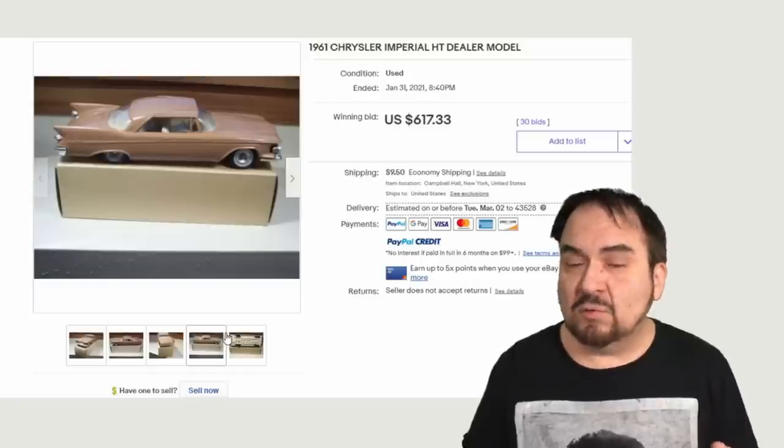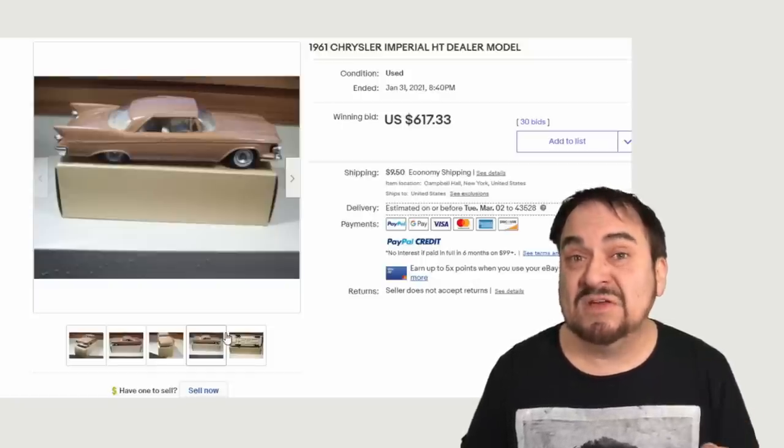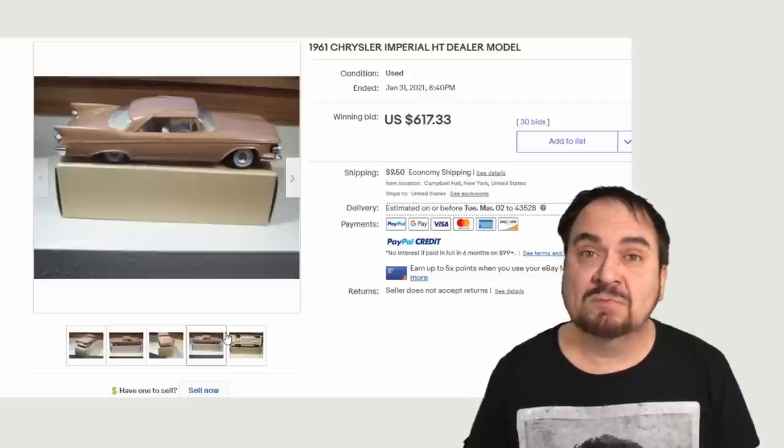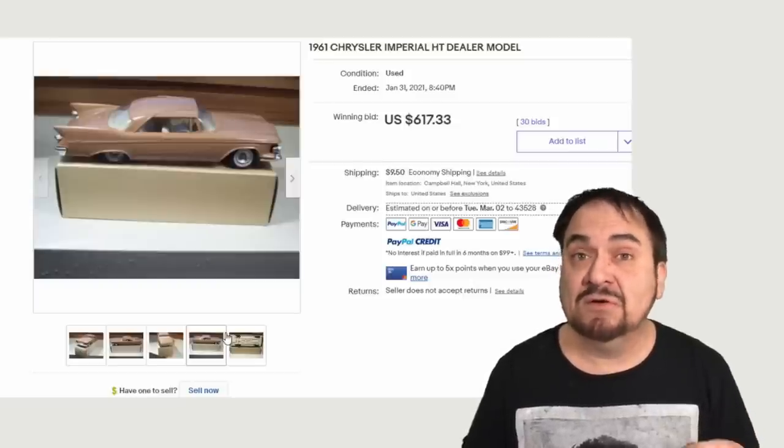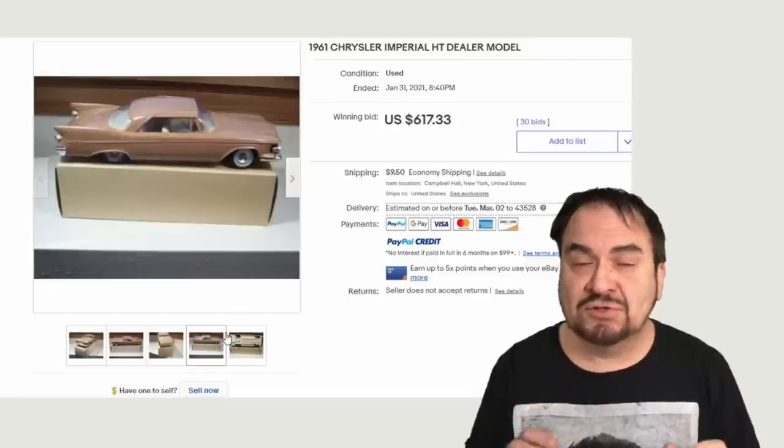$617. And this is an early one, so that's why it went for more. Plus, it's a well sought after car. It has fins. Anything with fins will go for a ton of money. A 57 Chevy, finned out on the back, nice two-tone, that would go for a fortune if you run into one of those.